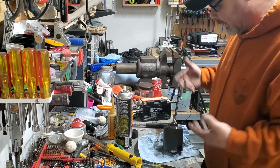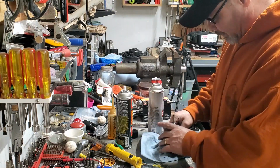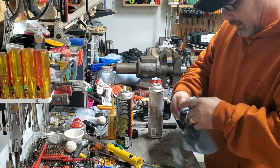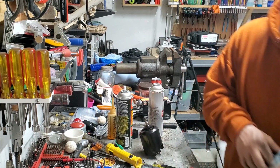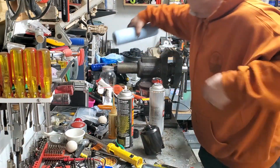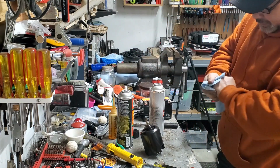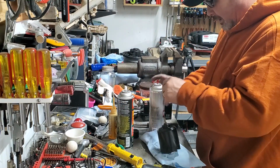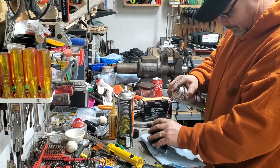Engine degreaser. Well, that didn't do me any justice. Not particularly what I wanted. Hey, degreaser is pretty good. Number two. Try this again. Carburetor cleaner, moved that out of the way, and apparently it came over here with me.